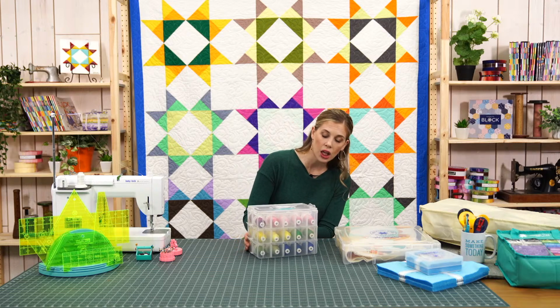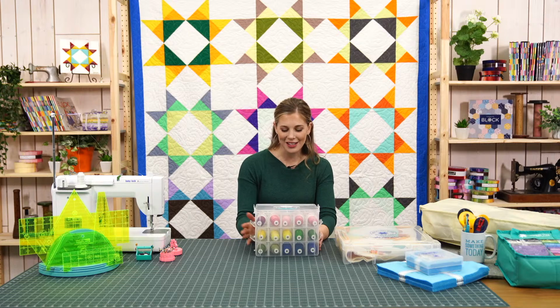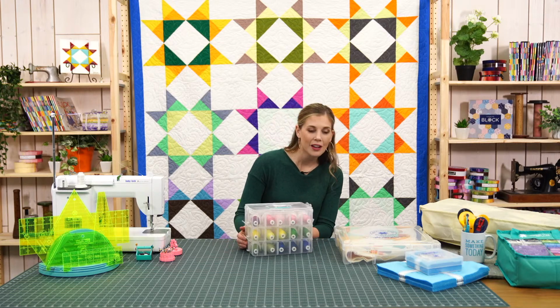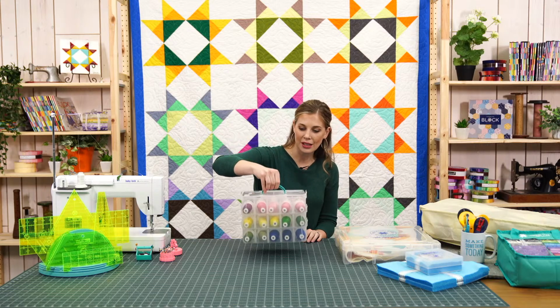This is featuring all of our awesome Missouri Star thread, which comes in lots and lots of colors. And we have 100 colors right now. We have 100? I hadn't heard that. Yeah. So we have 100 different colors and it comes in both cotton and polyester. And the other thing is too, so that top has the handle so you can carry it, right? Yes, that's true. It's got this cute little handle, so it's easy to transport.